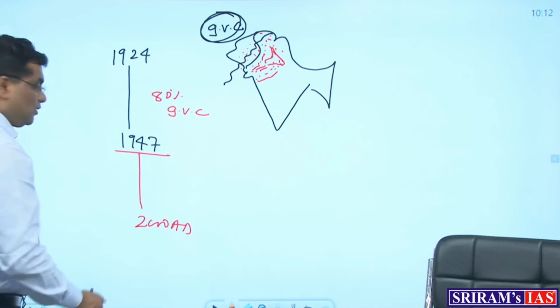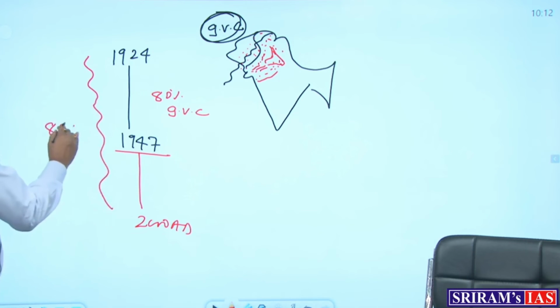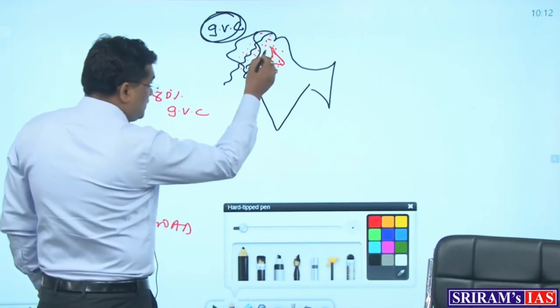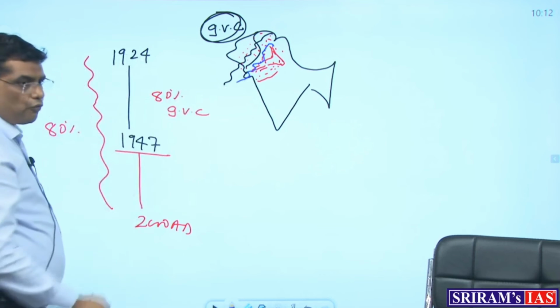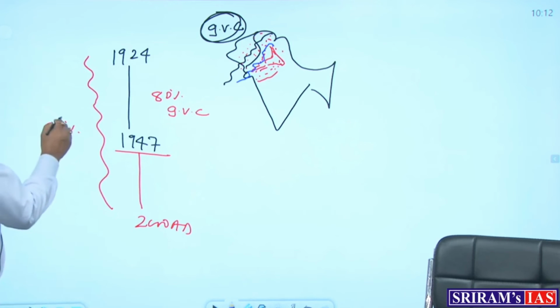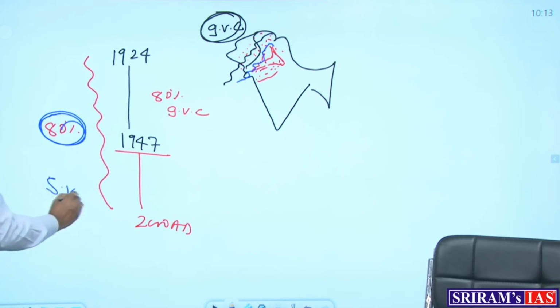So therefore, now of the total, 80% was said to be found near the Saraswati river, which was flowing in Haryana, Rajasthan, Gujarat. As per the latest findings, most of the sites are located around the Saraswati river. So therefore, historians began to call it not IVC, but SVC, Saraswati Valley Civilization.